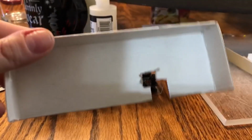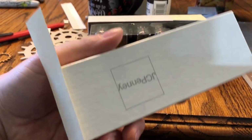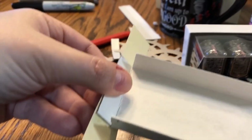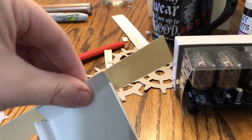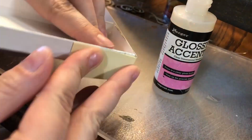Then I've got this thing, which is going to cover the back like that. And this is actually an old JCPenney cardboard jewelry box that was too long, so you can see I'm using manila folder to glue it down, and then I'll fold up those sides and we'll go from there.